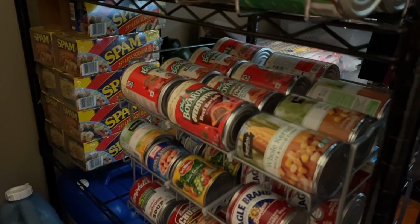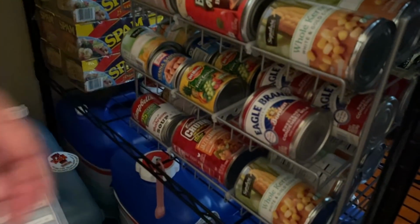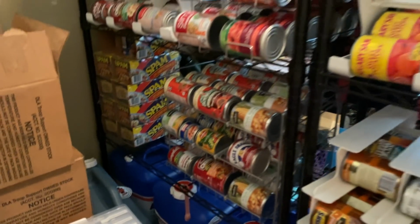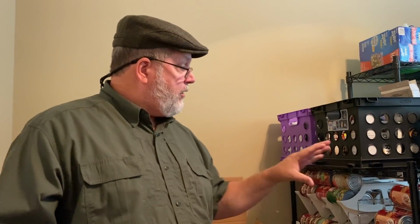This is ravioli, more ravioli. I've got soup down here, good balance. Sometimes all you want to do is open something up and be able to heat it. We've got plenty of capability here. So canned food, we have calculated this out. We have looked at possible meals. We have more than a 3-month supply in here.